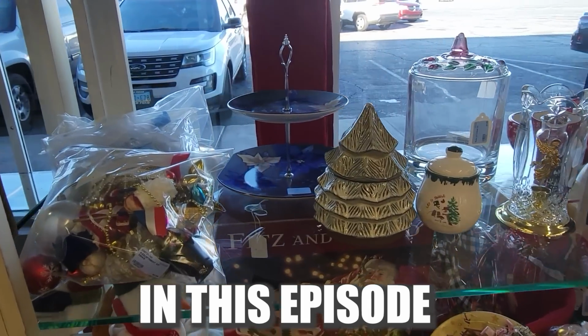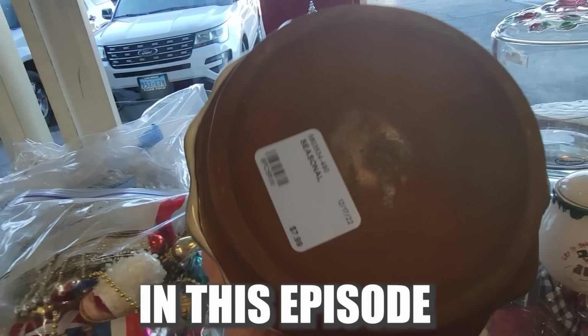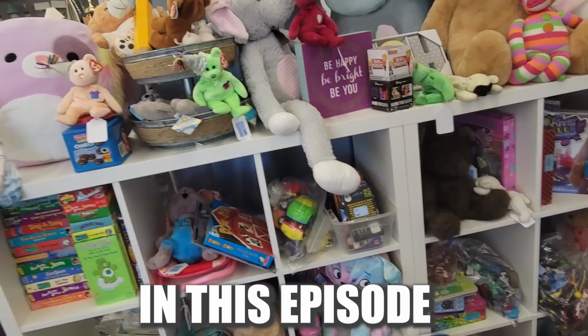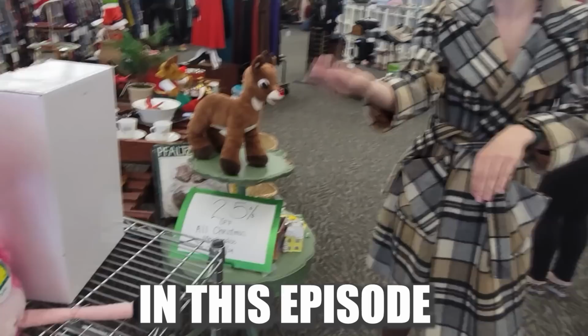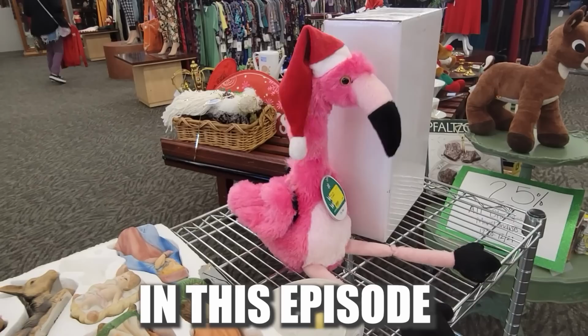I saw this come in, and this one kind of caught my eye. This is a nice little Christmas tree jar, and it is by, and then we have cute little plushies. Fun stuff, fun stuff. And a squishmallow. We should all do it. You totally should. He's a hip flamingo. Who does it better?